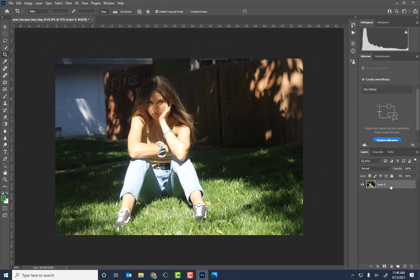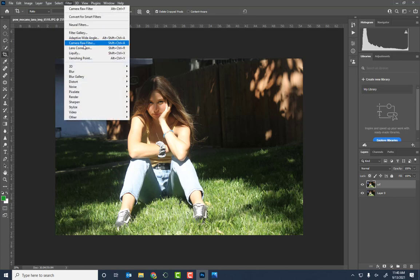If I press Control J on this one, it's going to be the camera raw filter. Notice her arms are super bright, and her face is not, so it should be on her face a little better. There's more we could do, but I'm going to show you a basic one here. I'll go to the camera raw filter here, not this one.